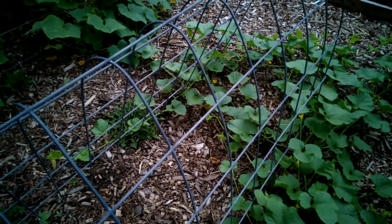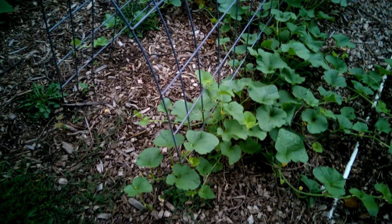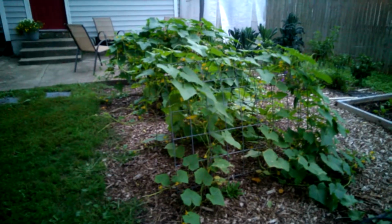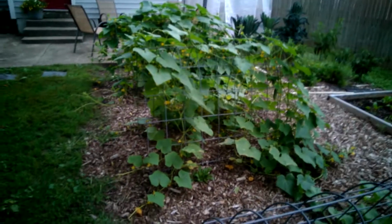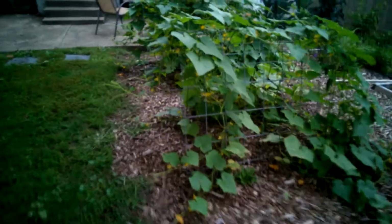I got my Tigger melons. Now these I'll probably plant in June next year because I don't think there's going to be enough time for them to set fruit. They're more of a warmer weather crop, whereas the cucumbers grow pretty quick. I've already picked probably 10 altogether between the 12 plants that I have, and there's another one hiding. You see that?